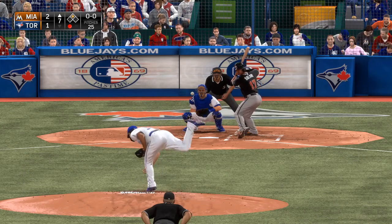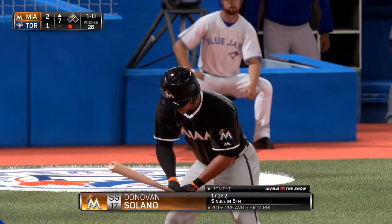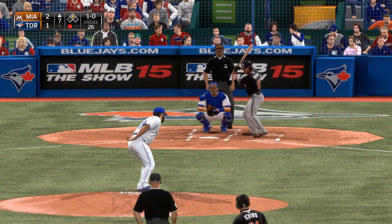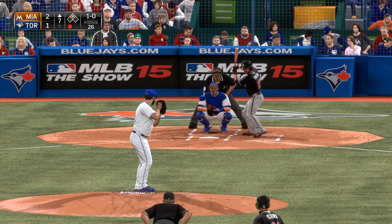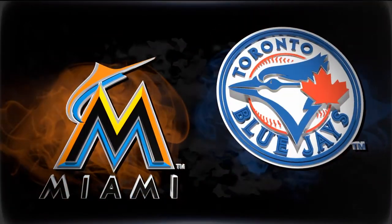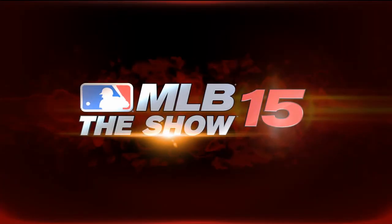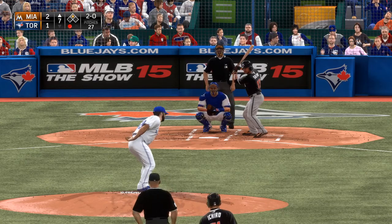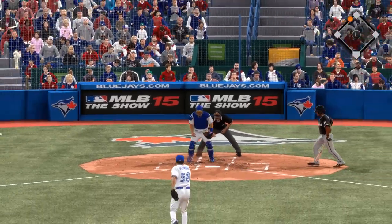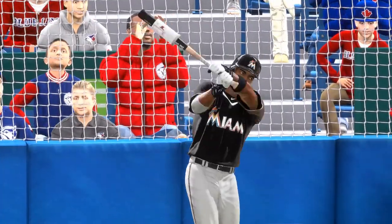Into the box, Donovan Solano, as he'll take a look at ball one. Both teams with 6 hits so far. Now the 1-0 pitch. Off the plate again, 2-0 now. And this is something we've seen a lot from him recently. He's worked his way into another good hitter's count. Yeah, it's not unrelated either. When you're going good at the plate, usually means you're being selective and you're not getting yourself out. And when that happens... In the dirt here. But fortunately here, no advance.